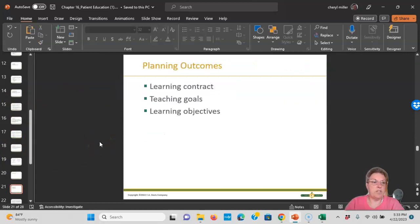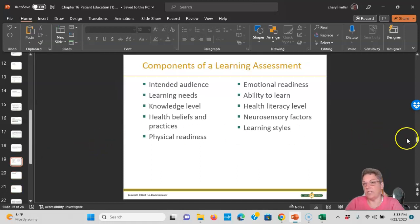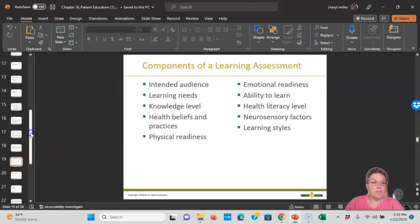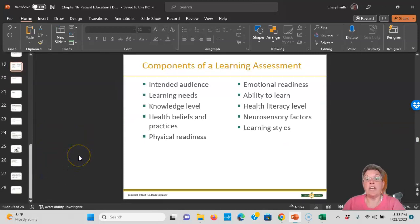So, components of a learning assessment. One of the biggest things that we do in nursing is do nursing assessments. And the biggest one is your education provided to the patient. So that needs to be documented really well. So the form or the chart will have places that you have to fill in things like the intended audience. You always want to know your audience and their learning needs.